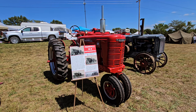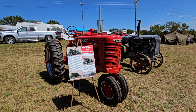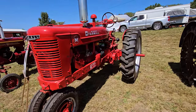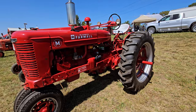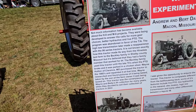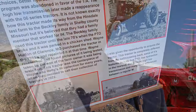Check out this Farmall M8 Experimental. We'll do a walk around and then we'll check out the sign. To be honest, I don't think I can know the difference. You'll have to hit the rewind button to read that. Hit the pause. Hopefully that works.